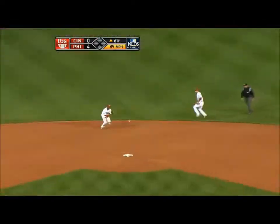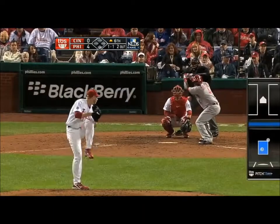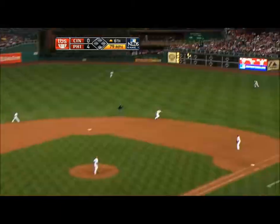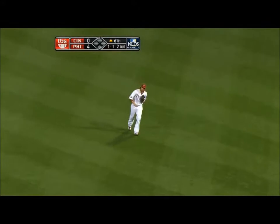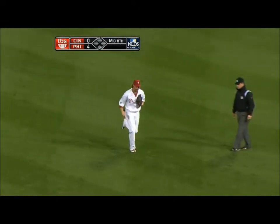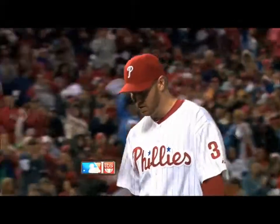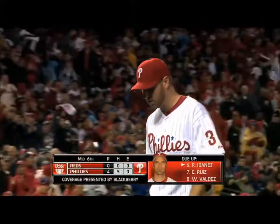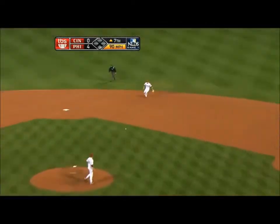Back up the middle. Ranging over is Rollins in time. 2 away. Not necessarily compliments to them, but made the staff that much deeper. It is Jason Worth. And it's 6 innings of no-hit ball for Roy Halladay. Can he keep it going? 4-0 Phillies. A 3-2 count. And a bouncer out to Utley.